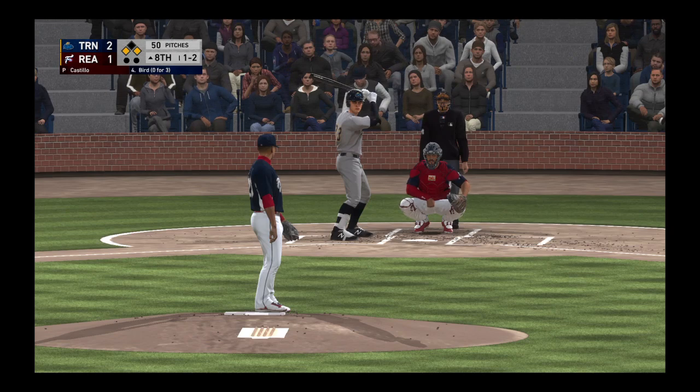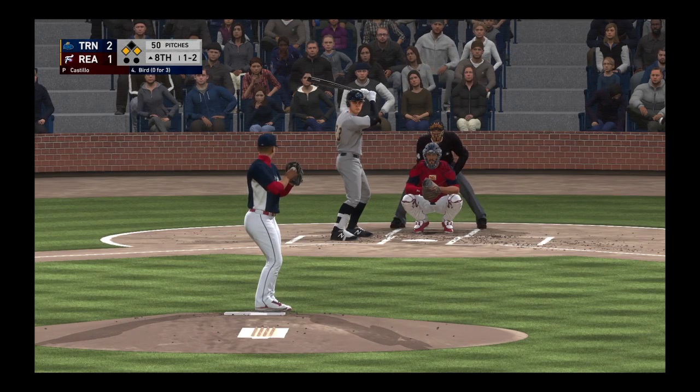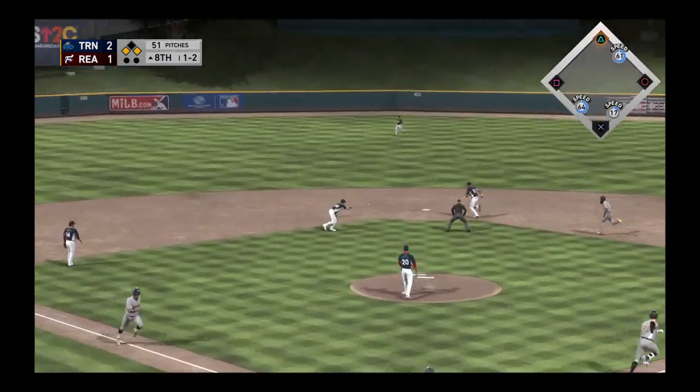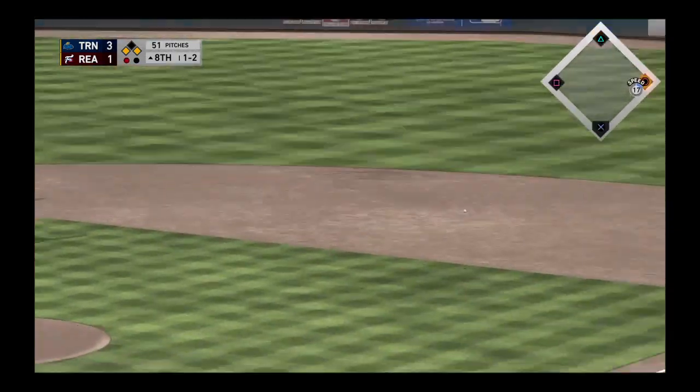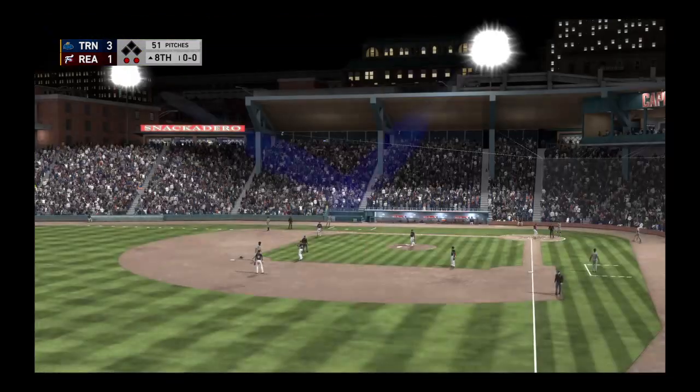Runners are at first and third with none out. Hit back up the middle. The second for one. Back to first, so they get the double play, but the run does come in to score. Now batting.